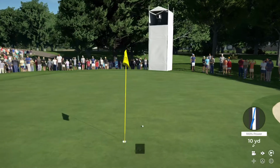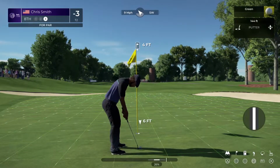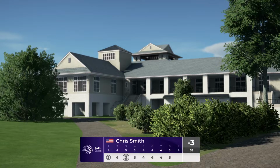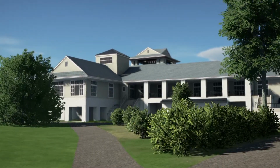Oh, I thought that one was going in. Right on 4 feet. Should make this one. Oh, what a stroke. Oh, that looks like a pure stroke. Just one off the lead after that hole.